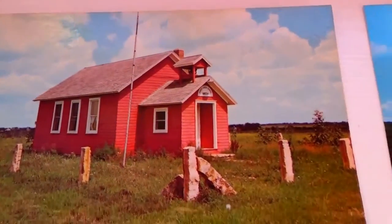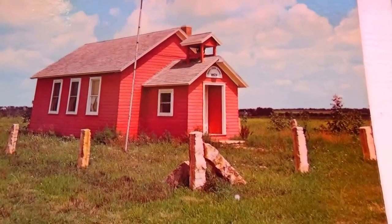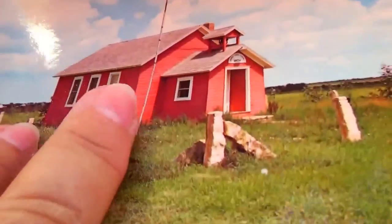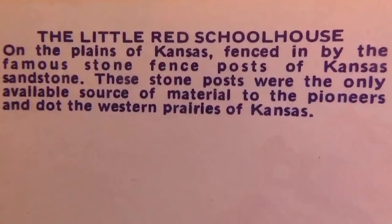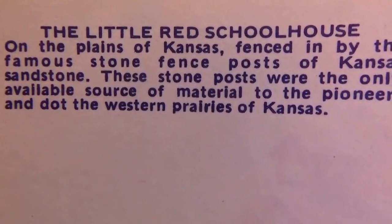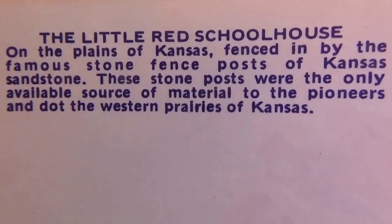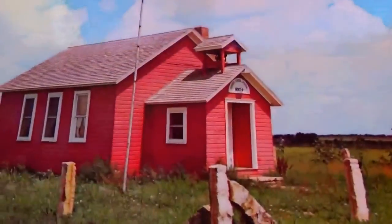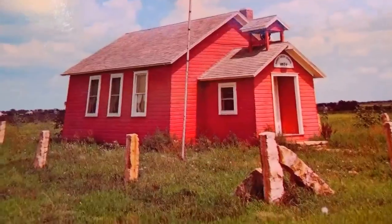Alright, and here we have an old schoolhouse. That's what it looks like. Nice old schoolhouse. Kind of seen its better days, huh? Alright, the little red house. Kansas sandstone. Western Prairie of Kansas. There you go. Now that's original, where it belongs, where it's supposed to be. Look at that. Nice postcard.